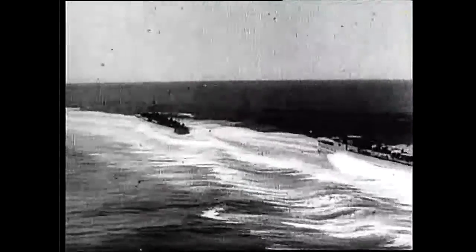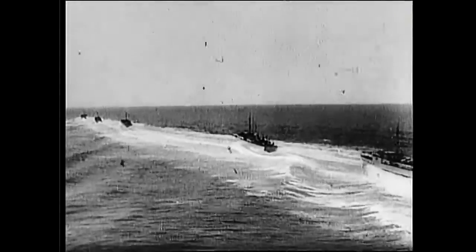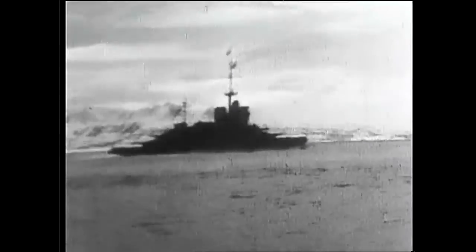By the 9th of April, German forces have landed and are occupying the capital, Oslo, and the main ports of Trondheim, Narvik and Bergen. And this is despite the presence of the Royal Navy's home fleet, consisting of 30 ships, which fight a number of small engagements but never bring the main German force to battle.